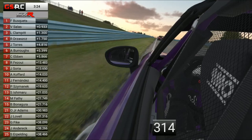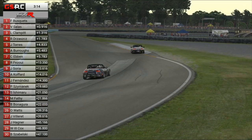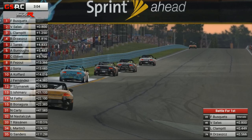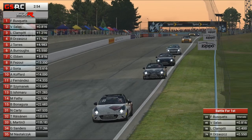And speaking of those final laps, that lead pack is starting to come together. The lapped car getting out of the way. The leader right now, Busquets, Solis in second, Clampett third, Rafael Dragic in fourth position. And Busquets is now going to find himself in the clutches of Solis. Solis is going to be able to take his tow and start to use it. So we're going to see about a four-car battle for the lead here, coming down to the closing laps because of that contact with Fazuli and Drasic and Torres just about a couple laps ago.